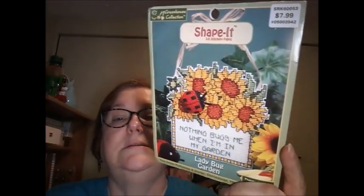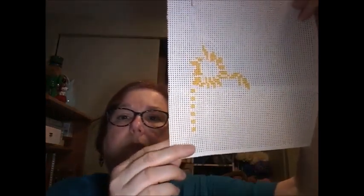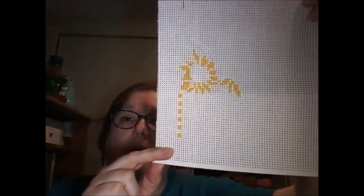This is my next WIP. It's a kit. I think I'm doing it for my mother because my mother likes to garden. There's the ladybug. And there's what I've gotten done on the banner part. It's a canvas, and you use 3 or 4 threads of, well, I guess it's DMC floss. It was a kit, so whatever the kitted floss is.